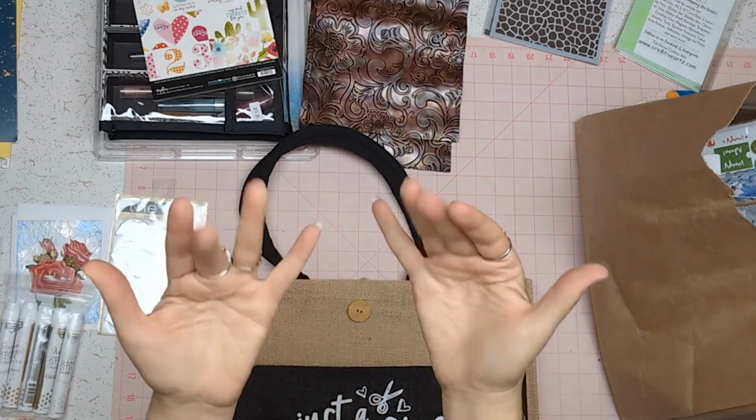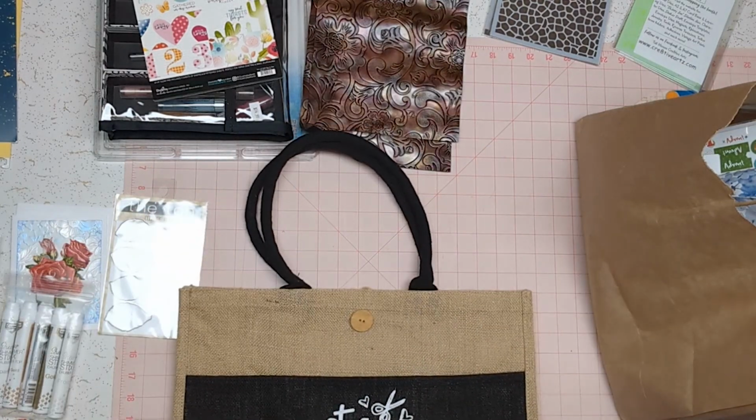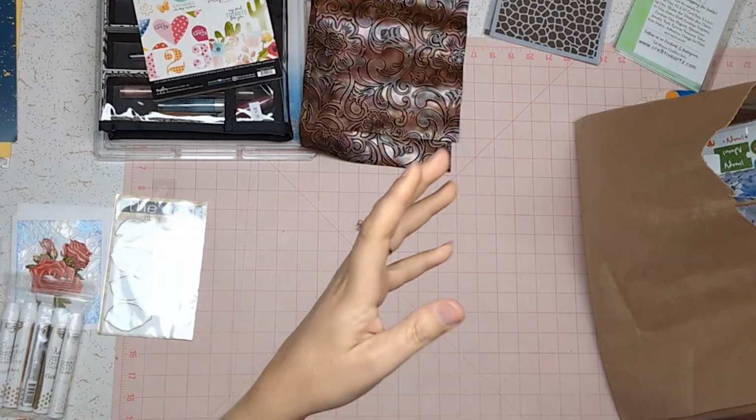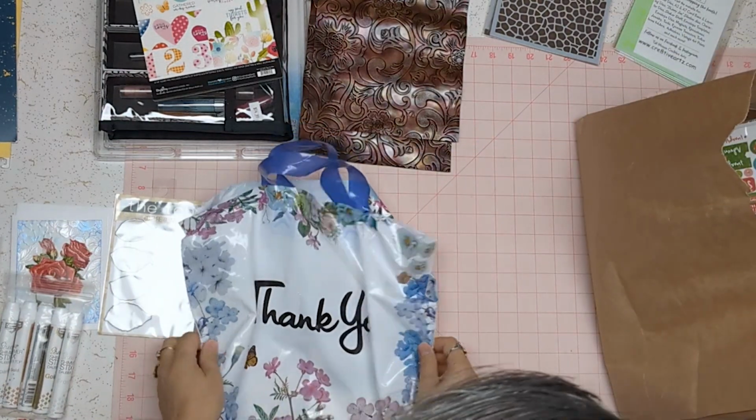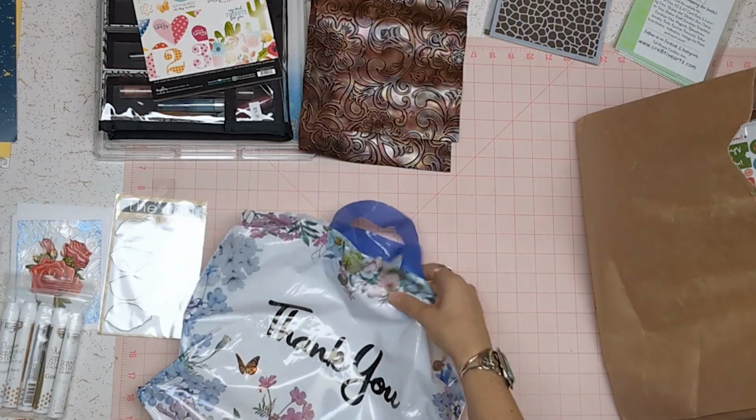All right, I shut the overhead camera while the furnace was going. Let's turn that back on. Hello again. Okay. All right, so that's one bag empty. Come on, we've got a lot of stuff to do. Look how pretty that bag is.